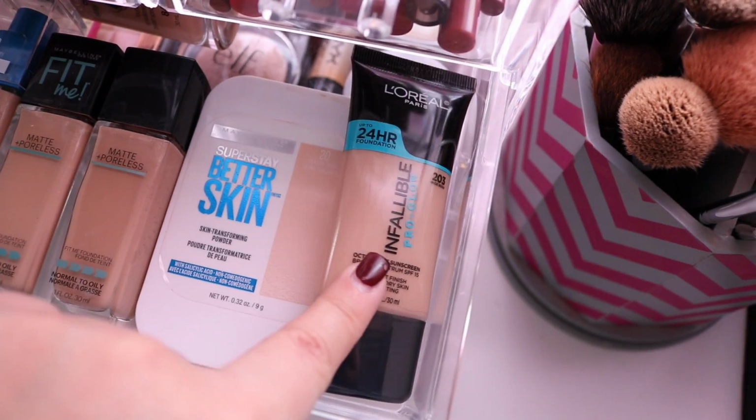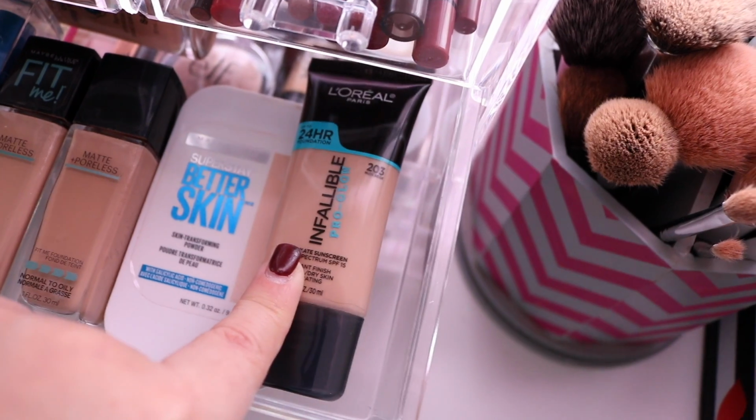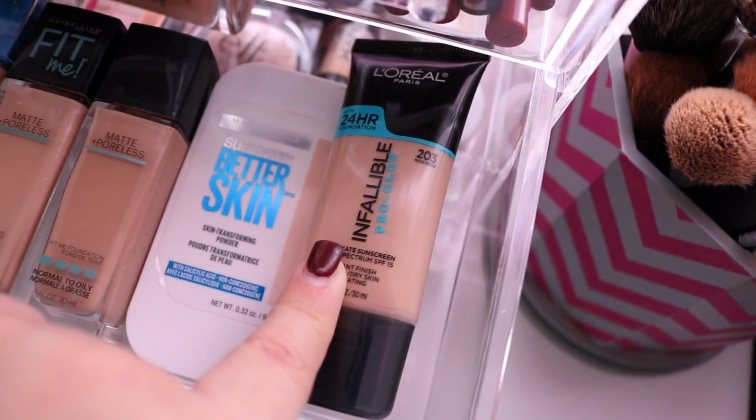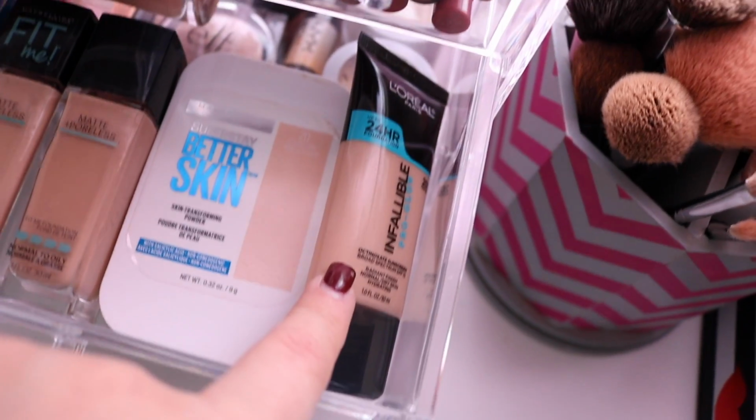And then right next to that, this is a new pickup of mine. This is the L'Oreal Infallible Pro Glow Foundation. I have mine in 203. Like I said, I recently just got this. I've been testing it out. So far, so good. I've been really enjoying that foundation, especially for oily skin.